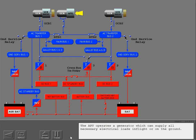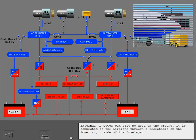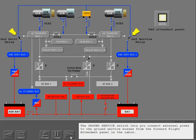The APU operates a generator which can supply all necessary electrical loads in flight or on the ground. External AC power can also be used on the ground. It is connected to the airplane through a receptacle on the lower right side of the fuselage. The ground service switch lets you connect external power to the ground service buses from the forward flight attendant panel in the cabin.